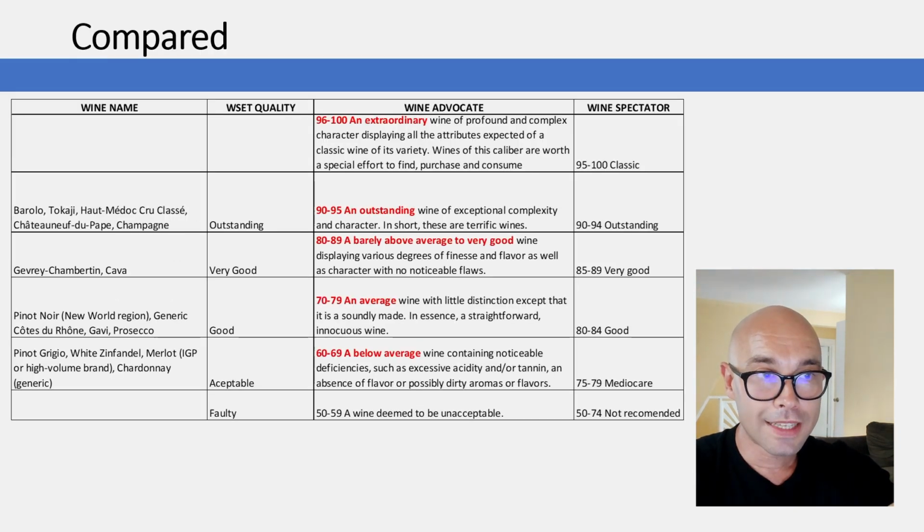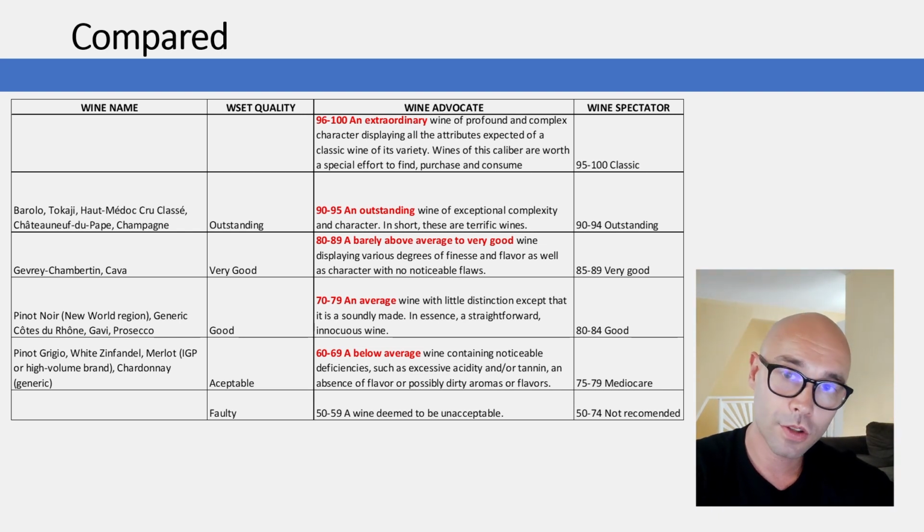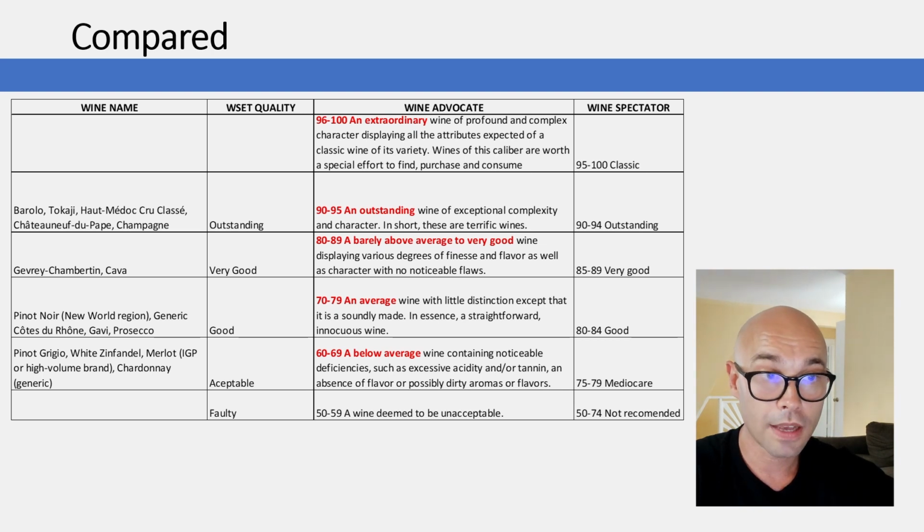So here on this slide you can actually see, okay, let's start like this. On the right, totally on the right, you have the Wine Spectator, how they judge the wines, the scores and how they describe them. In the middle is the Wine Advocate, so you see the scores, you see the points, and you also see the detailed description of the wines.